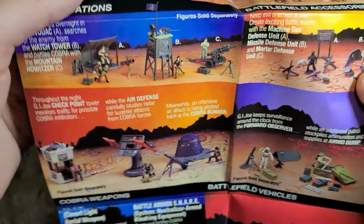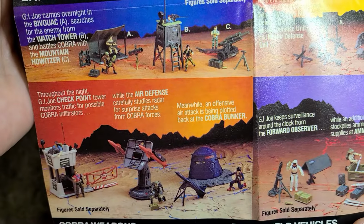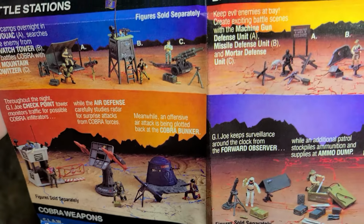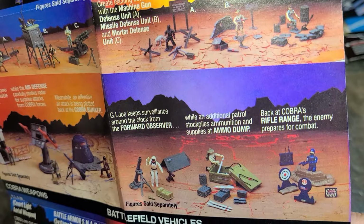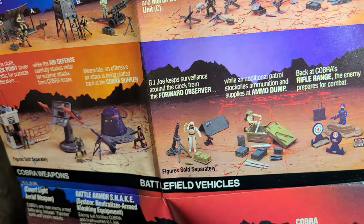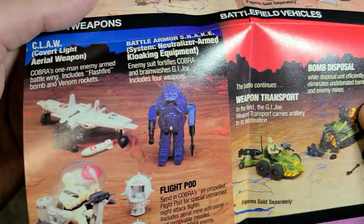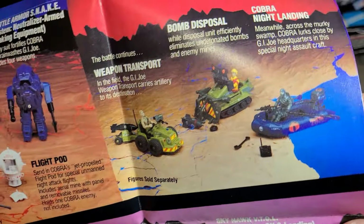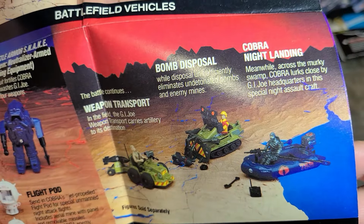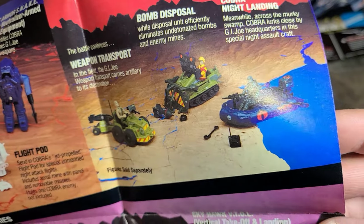Years. What was your favorite year? And this one is pretty good here. That's a great flight plan. I don't see the bomb disposal, but weapon transport. There was a boat. Night landing boat.